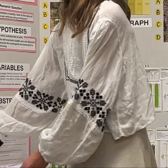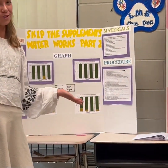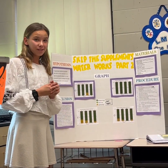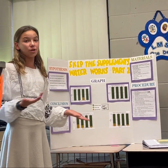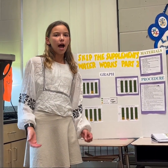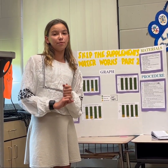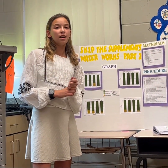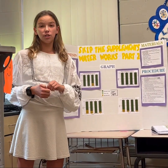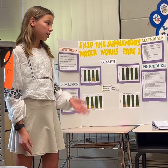So I actually conducted a mini experiment, which was Skip the Supplements Waterworks Part 2. Instead of having 15 milliliters of vitamin powder total, I cut it down to 1 milliliter of vitamin C powder and 1 milliliter of vitamin B3 powder to get 2 milliliters of mixed vitamin powder in total. And I only did 2.5 milliliters of sunscreen on my sod, but I only conducted 2 trials, Trial A and Trial B.